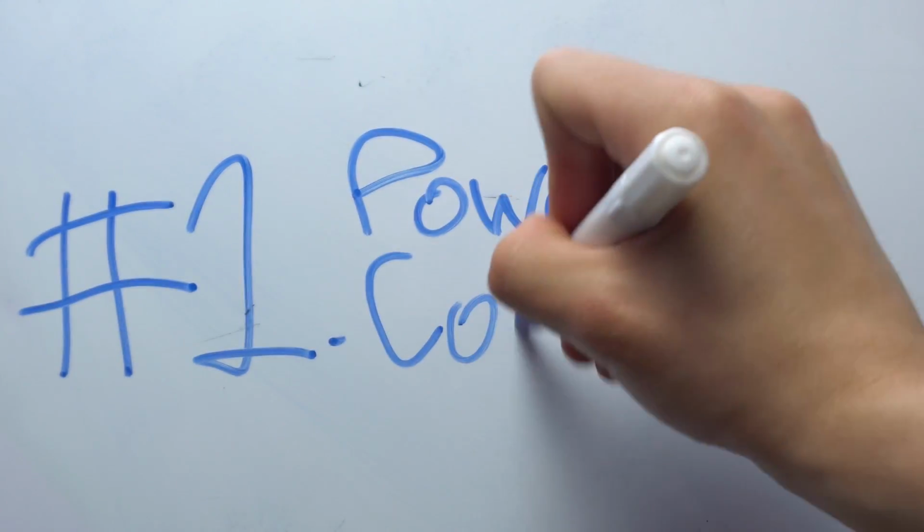All right, jumping in. The number one thing that I think is extremely important for filmmakers to get and add to their filmmaking starter kit is going to be a powerful computer.